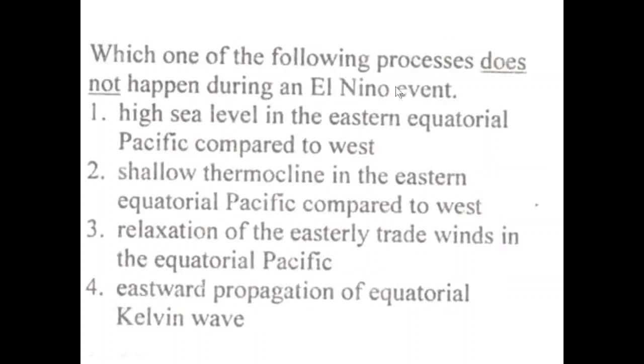Which one of the following processes does not happen during an El Nino event? So the question of El Nino came again. As I had told you in the very beginning, we'll discuss what is El Nino, so we'll have a quick look at El Nino over here.